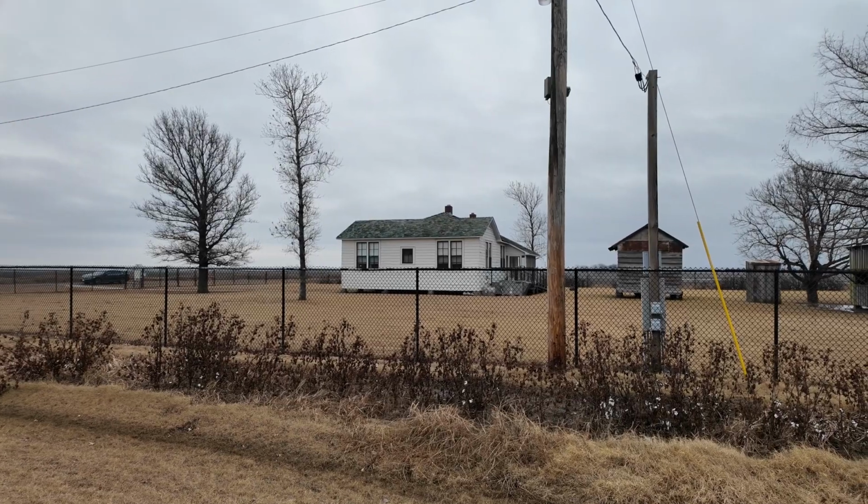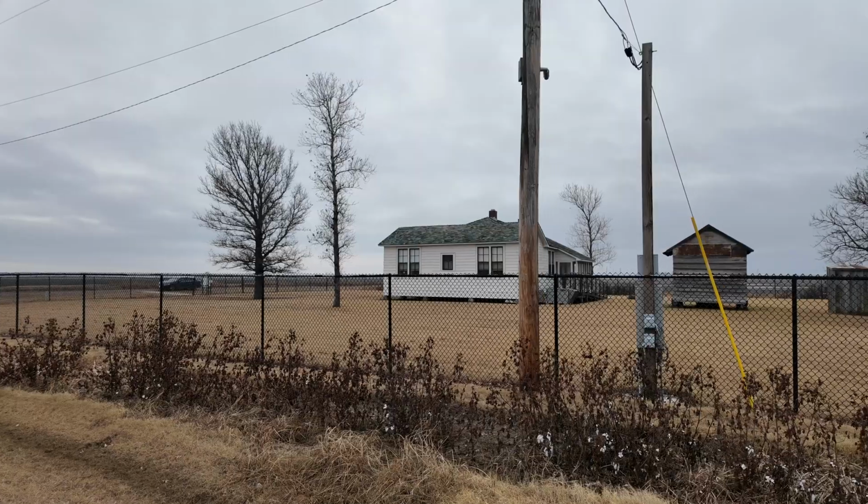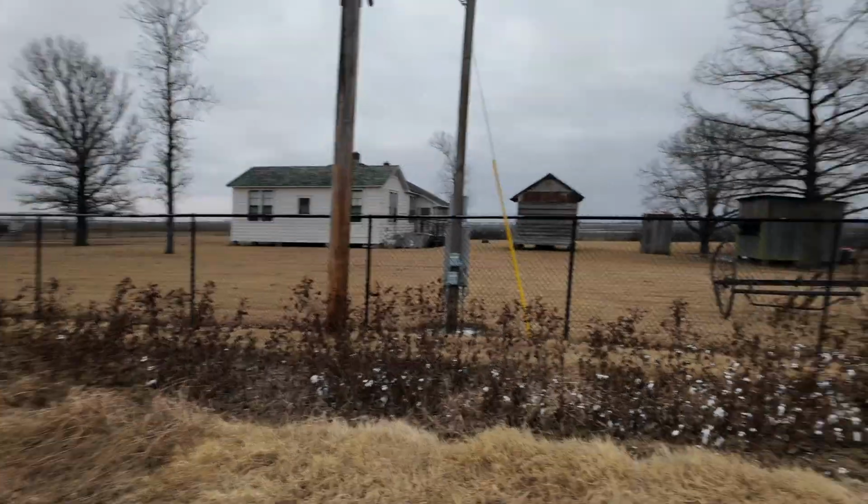The house was then sold by his father later on. A lot of other people moved in, other farmers. It was a working farm until the 90s. And it was abandoned. In 2011, the University of Arkansas bought the property and restored it to what it is now.